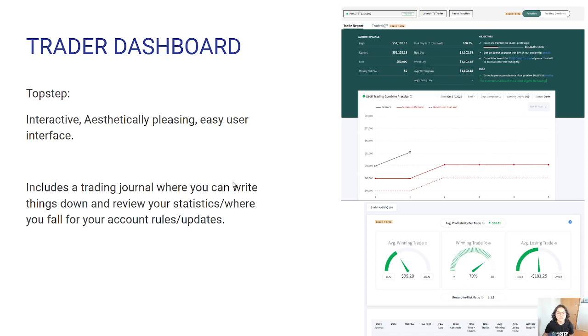Now, going into the trader dashboard, this is probably the fastest segment we're going to go through. With Topstep, this is my practice account, something that I was just messing around with on accident the other day because I was trying to actually trade my combine. But anyways, you can see how everything looks. It's very, very aesthetically pleasing, very simple, very engaging and interactive.